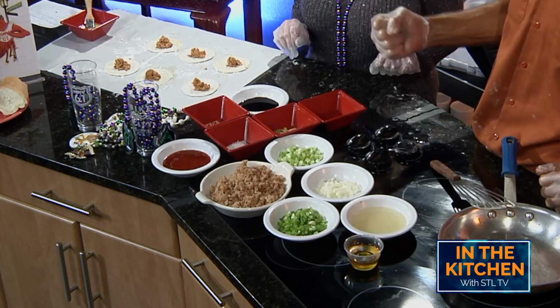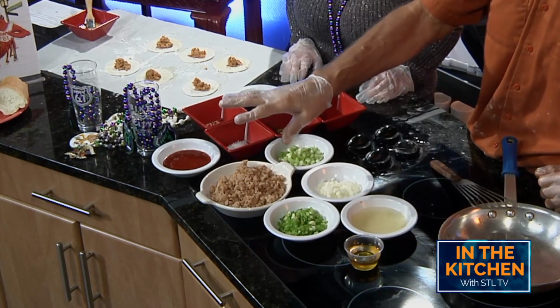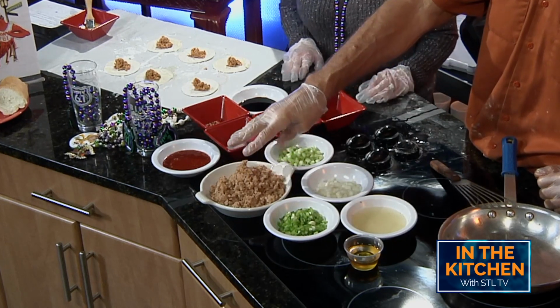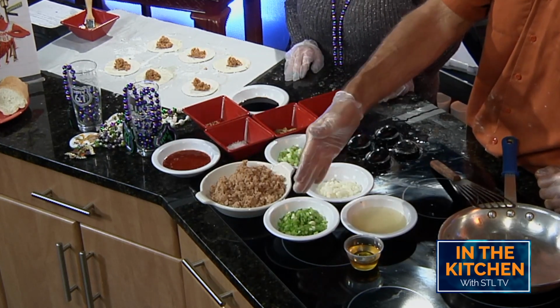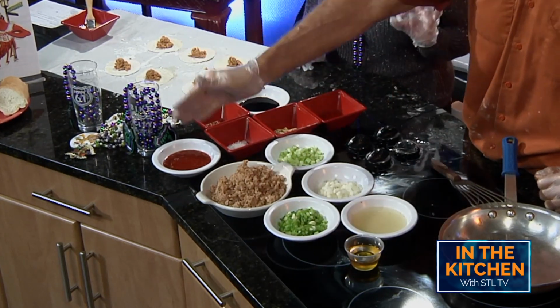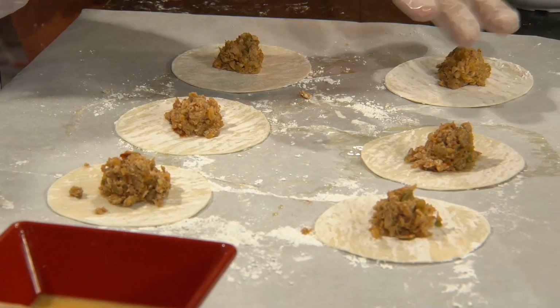We take some traditional Cajun items and blend them with some Asian items and come up with a great dumpling. We have raw andouille sausage here. This is flown in by us from Marietta, Louisiana, from Crescent City Meats. We have the trinity of Cajun cooking, green pepper, onion, and celery, sambal chili paste, a little salt and pepper, a little crushed red pepper. We make our filling and we cook it all, saute it all together, and we come up with our potsticker filling.